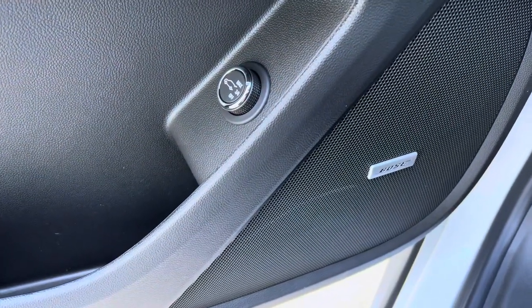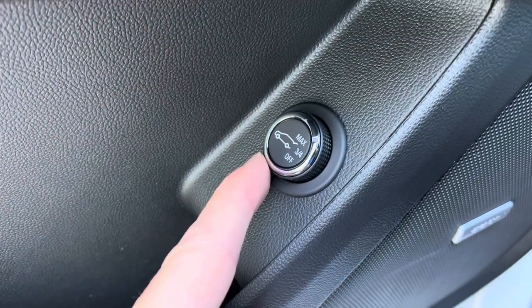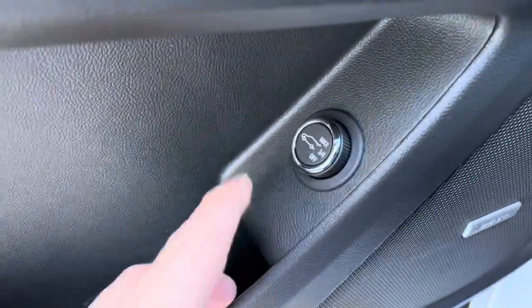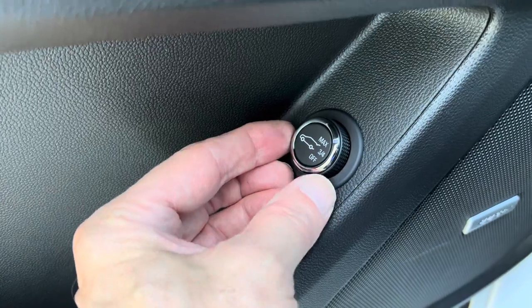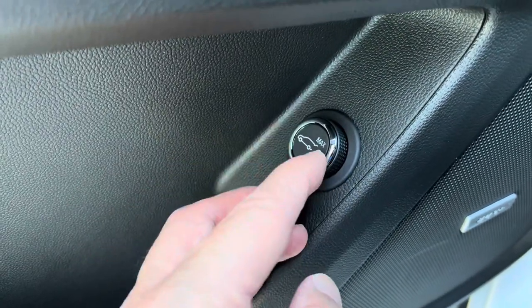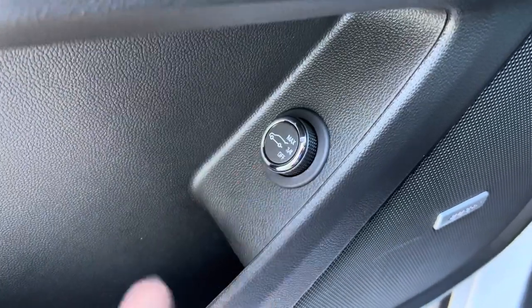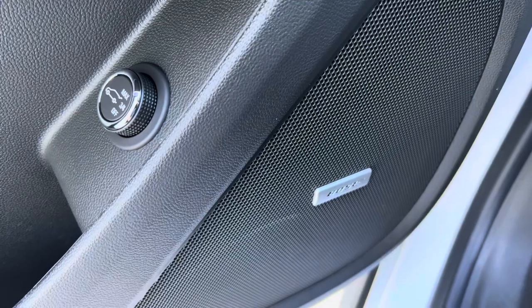Had to open the door to show you where the tailgate button is to open the tailgate from the driver's side. This is down by the door pocket. You have a max open, 3/4 or off. So you can set that however you would like, then push it and pop the tailgate. So I like the way they have that set. And also this comes with that premium Bose sound system.